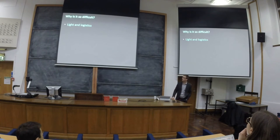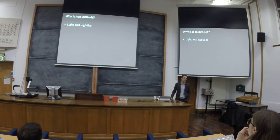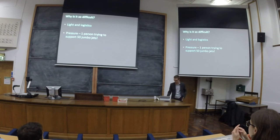But light and logistics. In space, you can pretty much see forever. Under the sea, it's very, very dark. There's logistical issues. I mean, getting to space is difficult, but getting to the bottom of the sea is difficult.